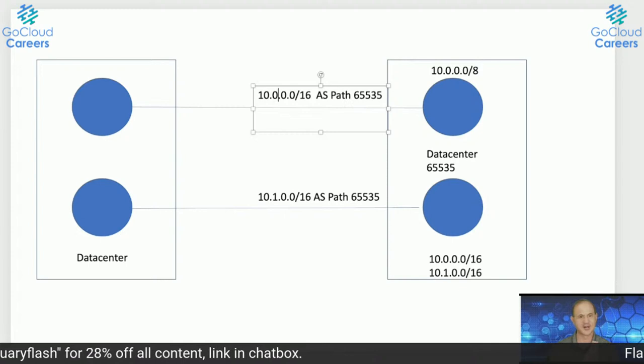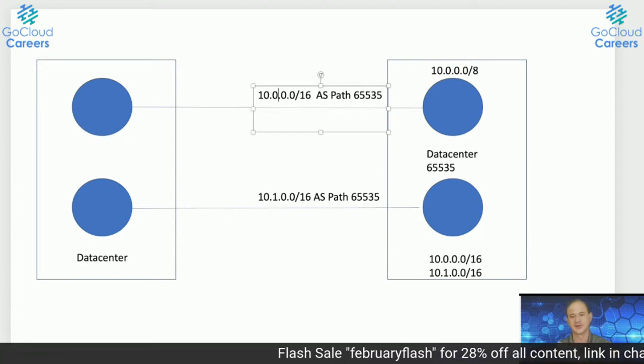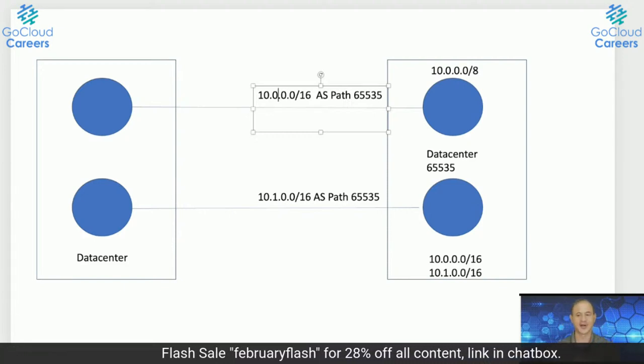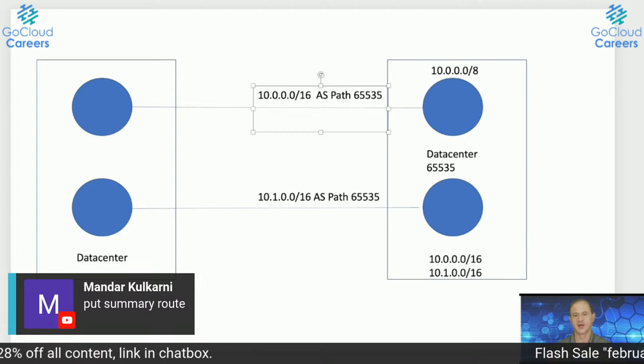Well, Sean, you said no load sharing. So we could put a summary route. Exactly. That will be one of the things. We can't do a default route because we might have a default route that goes to the internet and we need a specific route there to buy us. But what we probably can do is leak a more specific route or a general route.